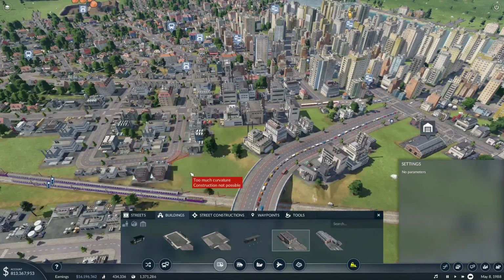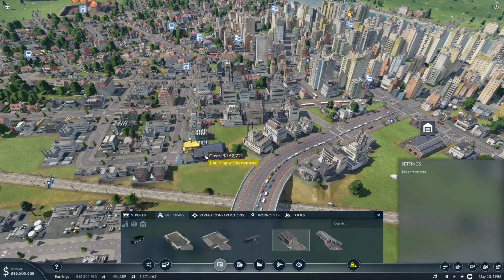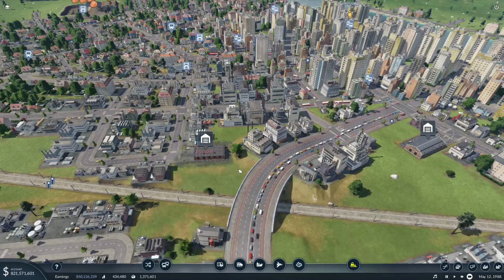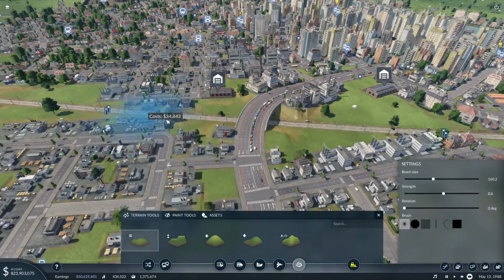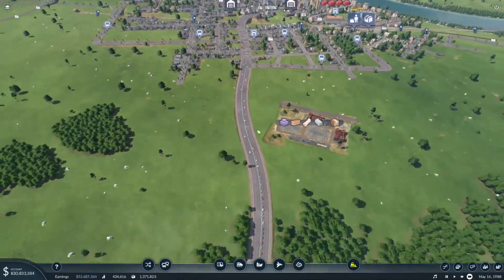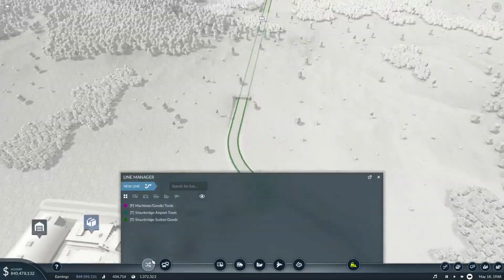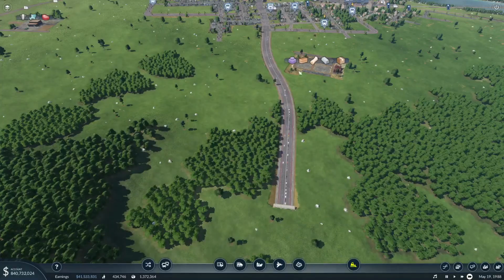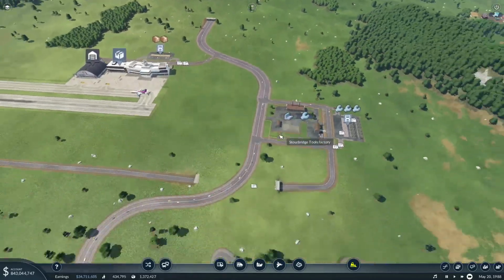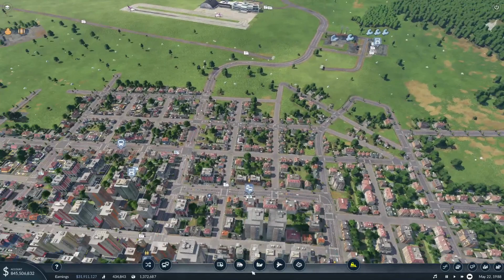So I could put it in, put it in like right there. That'll work. So now we've got huge capacity going in there. And you're probably wondering why I put bus lanes. One of the reasons is we have cargo being delivered, and I don't want the cargo to get hung up. The other reason is I want to interchange here.